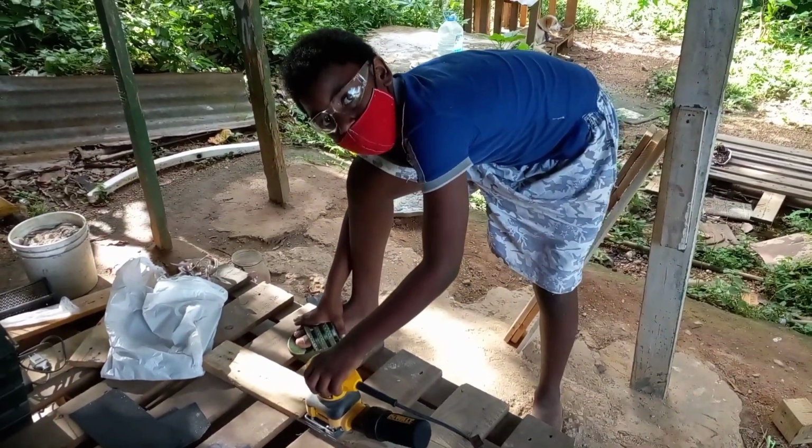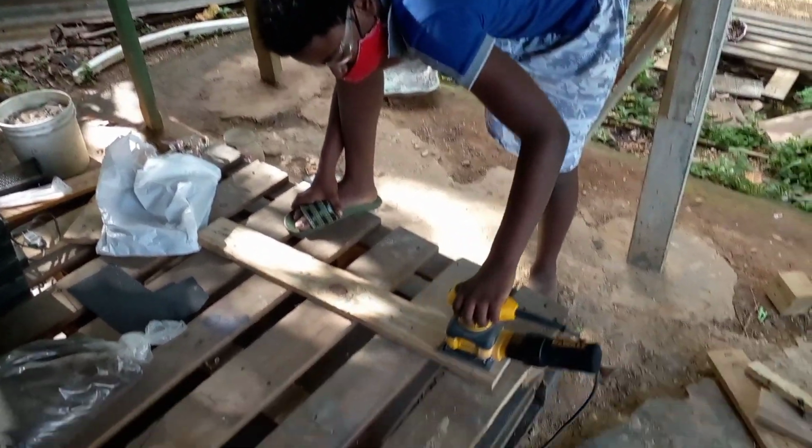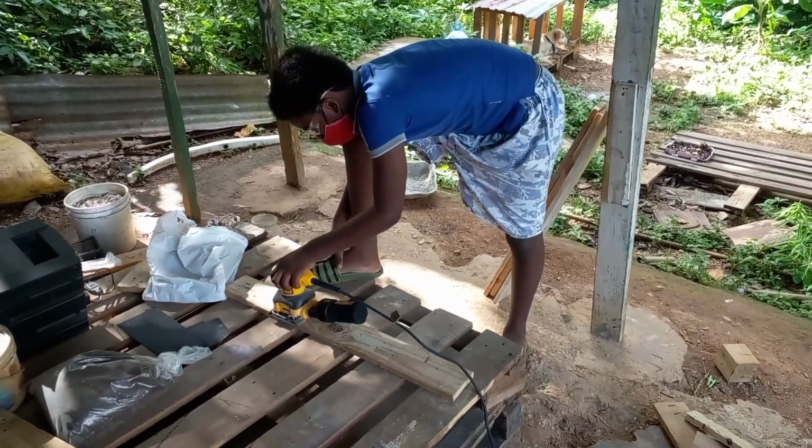Look at my child using power tools. He's helping me sand the shelves. He's done helping me sand the shelves.